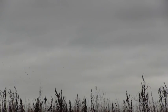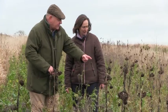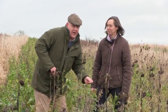So we've got the sunflower seeds. The fodder radish is another good one. So there's some fodder radish in the distance here, which will retain its seed well into the winter months and really give those birds something to feed on through the winter.